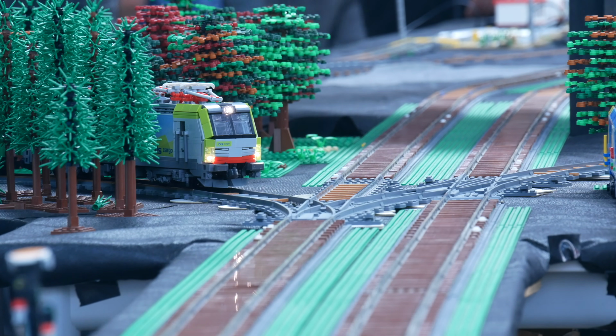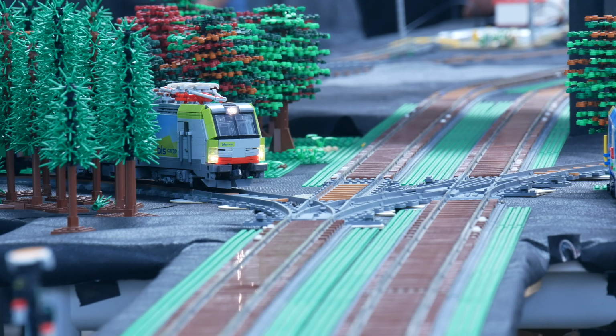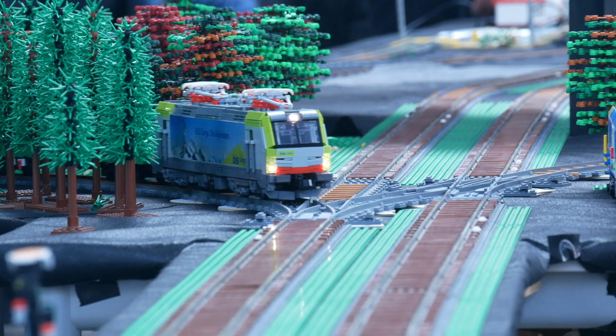On the main line, a Vectron locomotive pulling a short freight train emerges from the branch line or the storage yard and heads east.